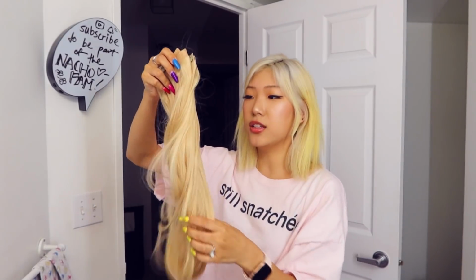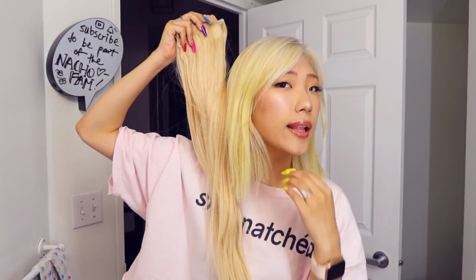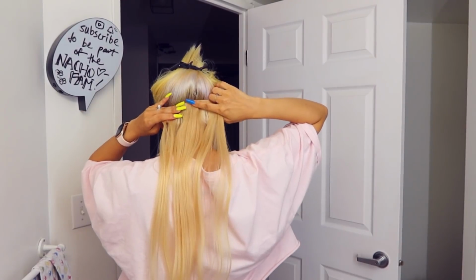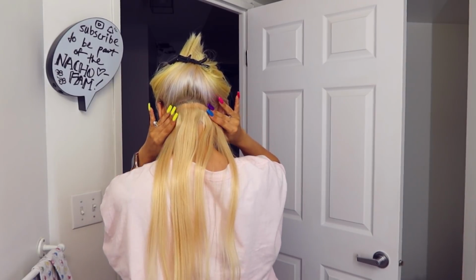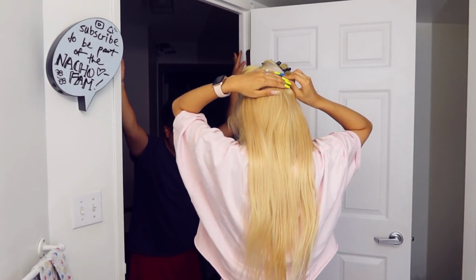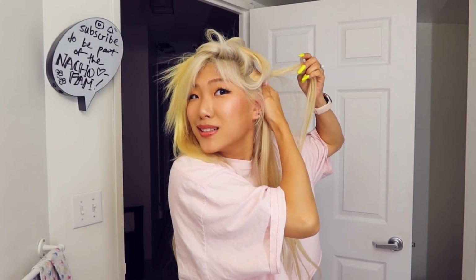So much hair. I got 200 grams of this platinum blonde, but the platinum blonde is the second lightest. I think the lightest one is white blonde. This is my first time doing clip-on, so I don't really know if I'm doing it the right way. But I'm trying, I'm trying. Oh my gosh, I'm a rat's nest.